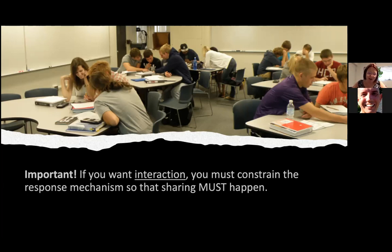So I usually start with giving students a response mechanism in pairs or in groups. So if you're trying to get them to do group work, maybe only give them one sheet of paper where the assignment is. So this is what it looks like, by the way. If you only give them one sheet of paper, notice how closely these students are working together now. You know, this was probably not what we wanted to do during COVID, but this is what you want to see when a group of students is working together, right?